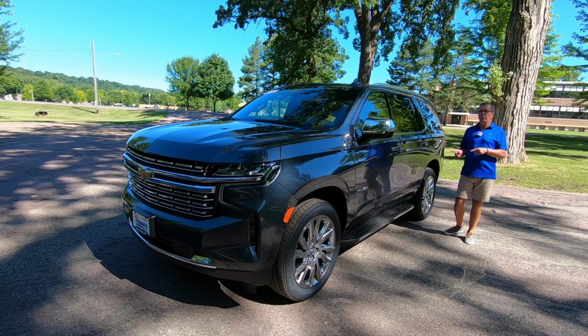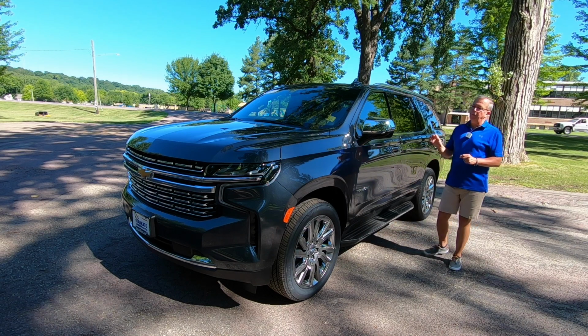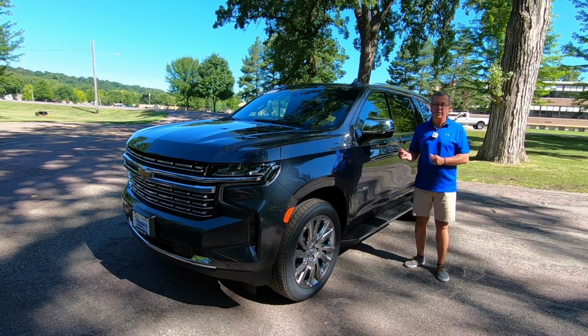This is a 2021 Chevrolet Tahoe Premier trim in all-wheel drive, and today we're going to review it.